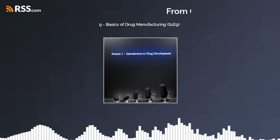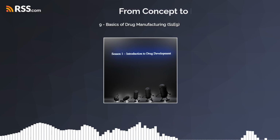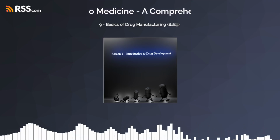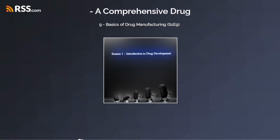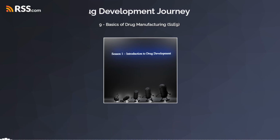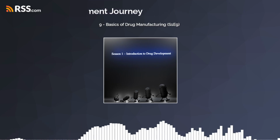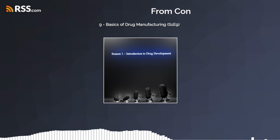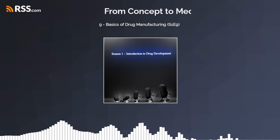All right, so we've got this whole stack of materials here, all about drug manufacturing. It's kind of wild to think about that little pill you swallow. It's got quite the journey behind it, from the lab bench to a full-blown factory. It's a really complex process. Can you walk me through that? What's the big picture here?